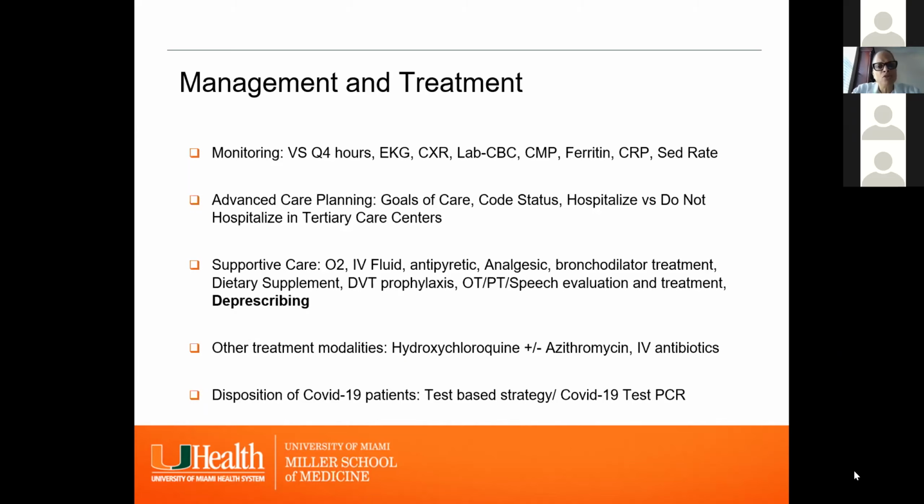We used the following treatment: O2 supplement and support, IV fluid, because often our patients presented with dehydration because of reduced overall intake, antipyretics, analgesics, bronchodilator treatment, and this was a challenge, as you can imagine. We could not use as much nebulized treatment as we needed because of lack of negative pressure rooms. And yet at times, our patients could not coordinate the metered dose inhaler, so we had to become creative.